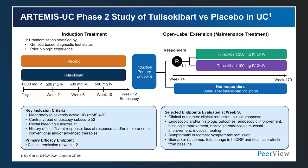So we have more and more data about this class of medications, and I want to bring you through a lot of these data, starting with the ARTEMIS-UC study. This was a phase 2 study of the first drug called tulisokibart, and comparing it in a blinded fashion against placebo in patients with moderately to severely active ulcerative colitis, defined in all the standard ways that we do in most trials. This was also a highly refractory group of patients.